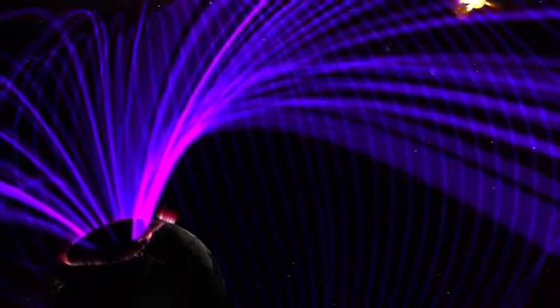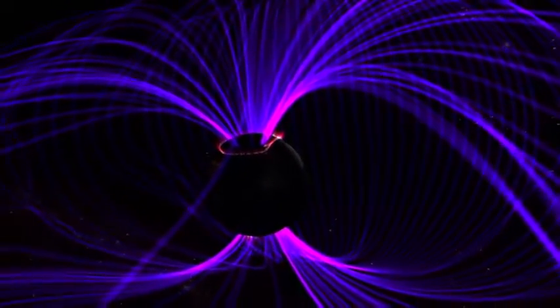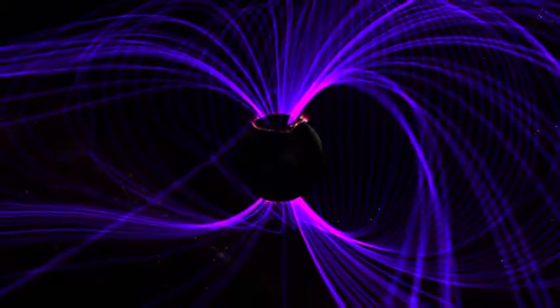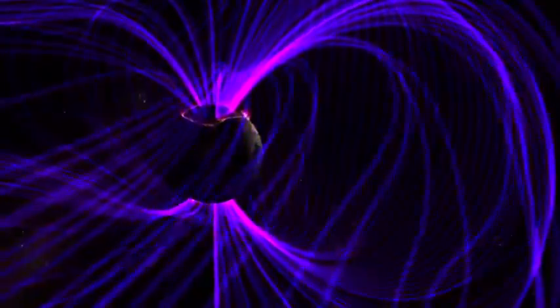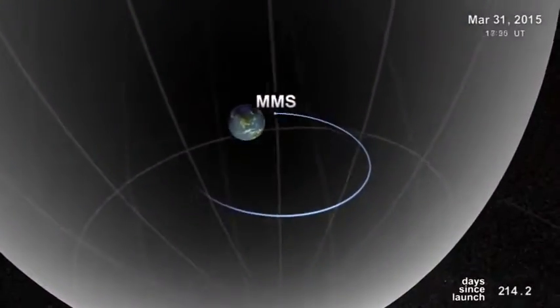MMS is a mission where we are in the process of designing and building 4 identically instrumented spacecraft for the purposes of using the Earth's magnetosphere as basically a huge lab. The plan is to study a concept called magnetic reconnection. It's a process where the energy within the magnetic field of the Earth is tapped, and basically heat and kinetic energy is produced. And scientists are very curious as to exactly how this process works.